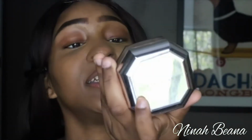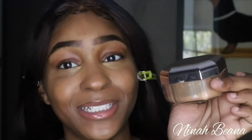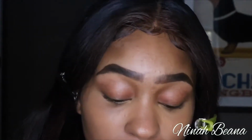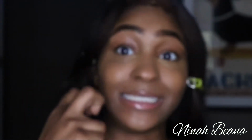We're gonna go into loose setting powder. This is Fenty Beauty in the shade Hazelnut. This is literally my skin tone, if not a tad bit darker. It's all up to the powders that you want to use. If you want to use a pressed powder, that's more like lightly setting on top. It's not really caking powder onto your face. But if you want to use loose powder, you're literally setting your makeup. So you're pressing this powder into your skin instead of wiping it on with a brush. Does that make sense?